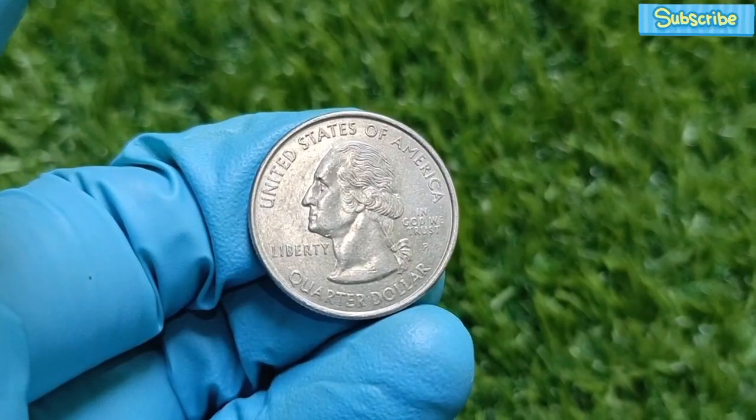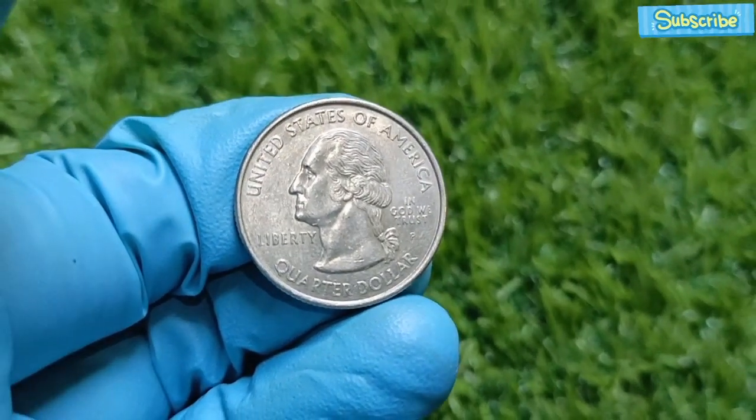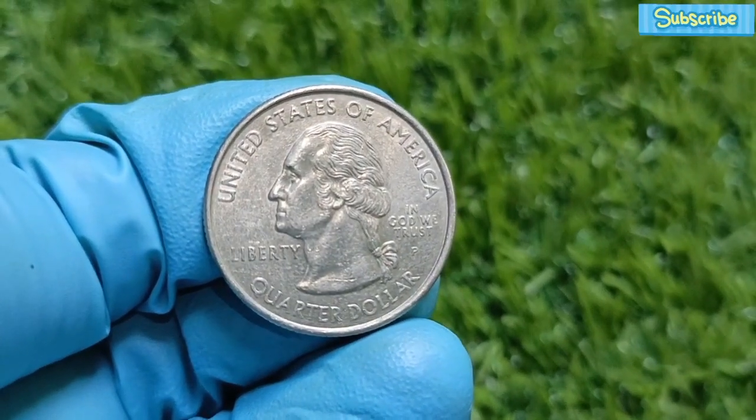Also, check if it has been certified by PCGS or NGC. If it's graded and authenticated, you're likely looking at a piece of American minting history.